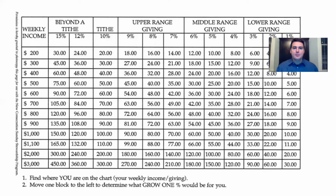The next chart is similar, but it has to do with percent of income given. Again, they convert it to weekly, so you have weekly income in this column to the left, and then you have the percent of income in this row on the top. And then these are the weekly pledge units. So similar process, find where you are. And then when you find that cell, moving 1 block to the left will be 1% of income improvement. So the goal question is, will you grow 1%? Again, it's a good way to start the process.